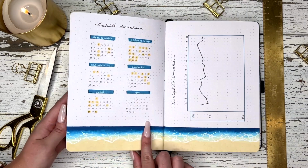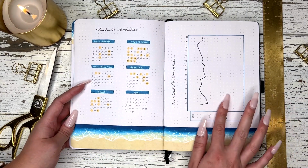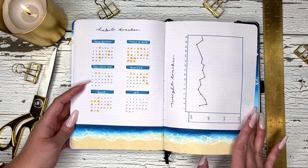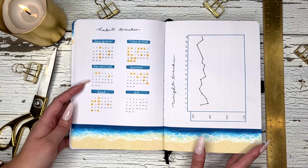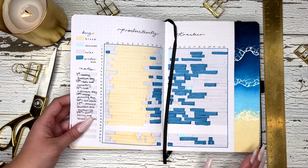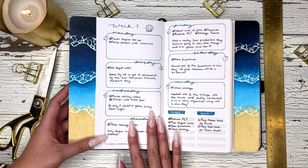So yeah. And this is when I condensed my habit tracker and my weight tracker because I realized I did not need two double page spreads for these. And yep, just still with the ocean.